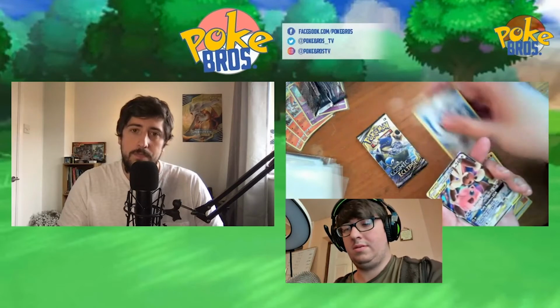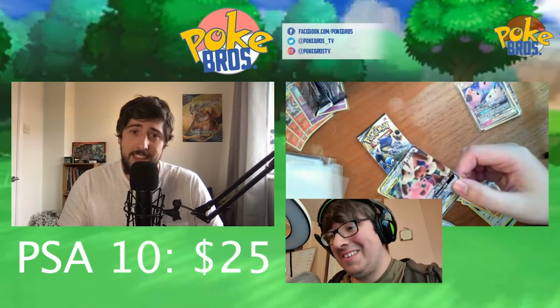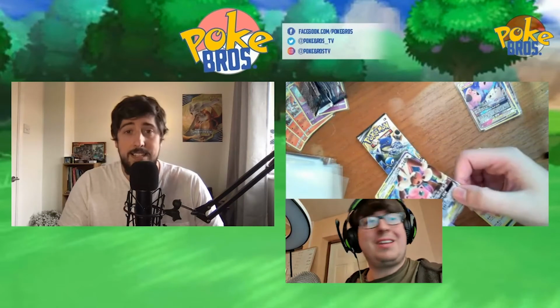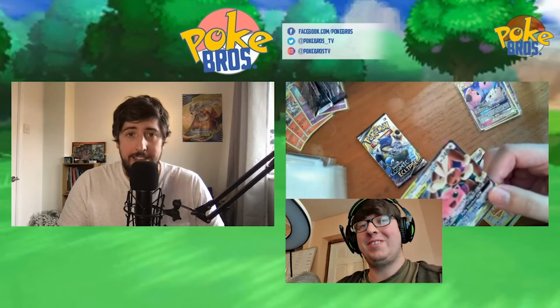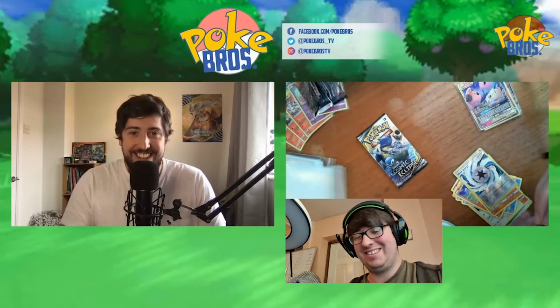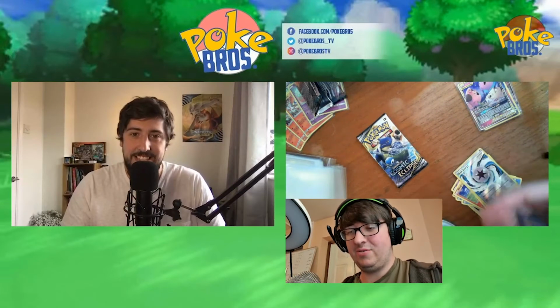Here we go. Come on. Oh, okay. So we've got another half art. Mega Lopunny and Jigglypuff. Again, it's not one of the prize cards, but at this point, we will take anything. Centering's nice on it. Back as well. That's actually a really nice card. It's really nice. Good. Come on. This is good. This has turned out okay.